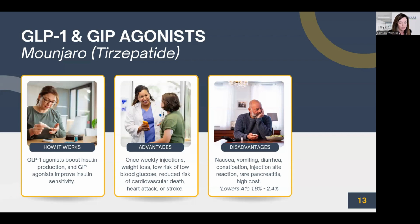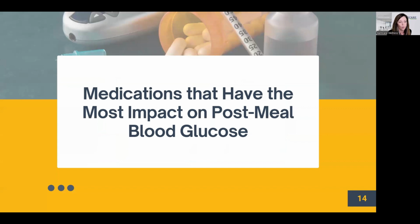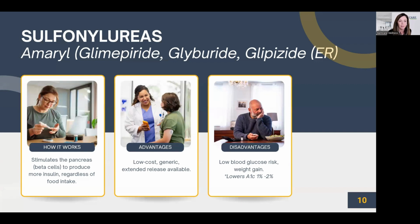The next medications are the ones that have the most impact on post-meal blood sugars. So remember the GLP-1s and the GLP-1 GIP, aka Ozempic, Trulicity, Victoza, and Mounjaro, are the ones that are going to affect the postprandial and the fasting blood sugars the most. These also will influence the post-meal blood sugars a little bit more.